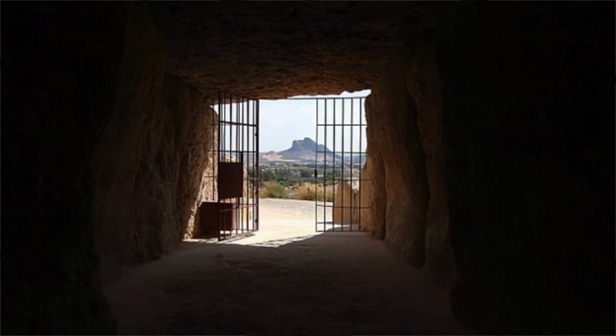Although not oriented towards the summer solstice, on that date the left side of the dolmen's chamber is dark whilst the right side is illuminated. This may have been intentional.